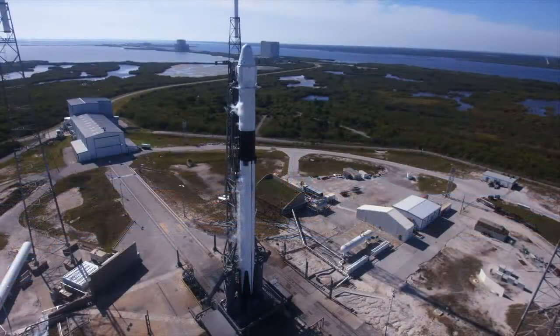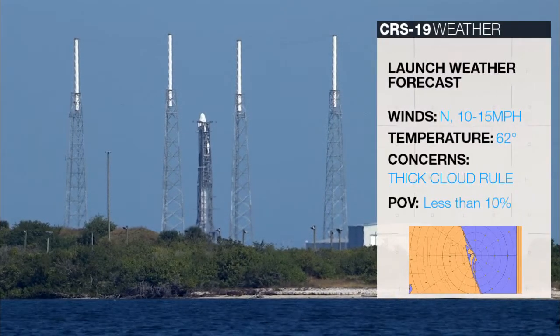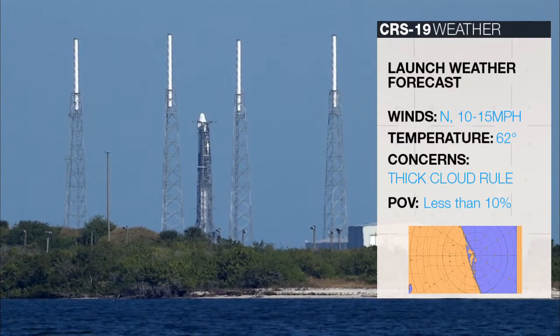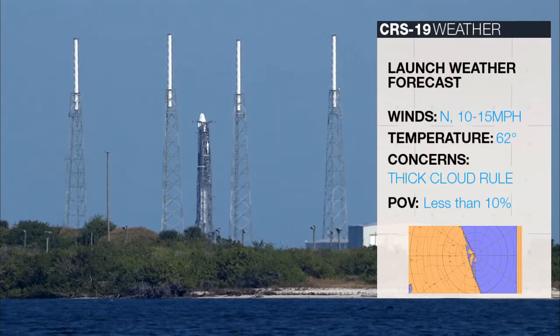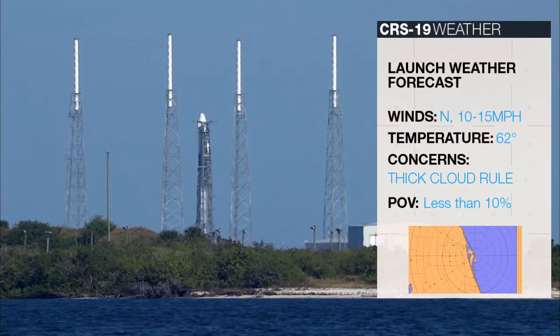The weather a little bit. We are again looking great there. You see some blue skies, a little bit of partly cloudy in the background, but that's quite all right. And the weather forecast again, we've updated that graphic for you. We've got some winds. You can see the gaseous oxygen moving off the rocket. Again, that's just a result of the winds. Temperatures again, it's a really nice morning here on the Space Coast.